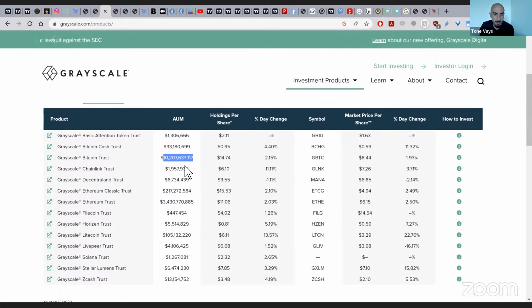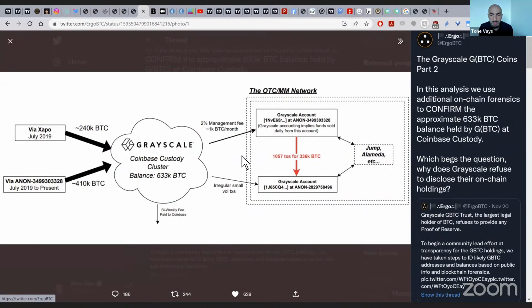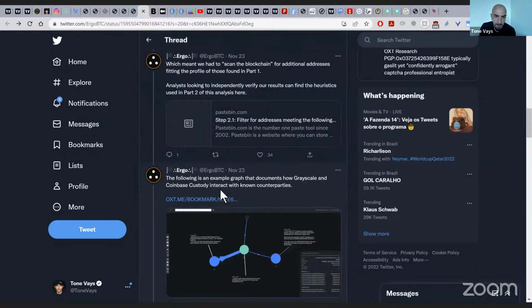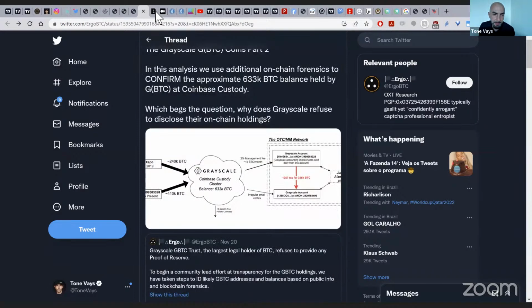That was the big concern, whether the Bitcoin is actually backing GBTC. And somebody on Twitter did a very nice forensic analysis and determined that Coinbase Custody does actually have all the Bitcoin from Grayscale backing GBTC. So keep that in mind. Okay, so it looks like the Bitcoin is there, but it's not official. This is unofficial. So you can read over this thread on your own. It's not really linked in the video description, but you guys are resourceful. Go ahead and find it.